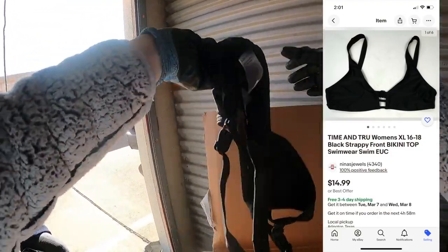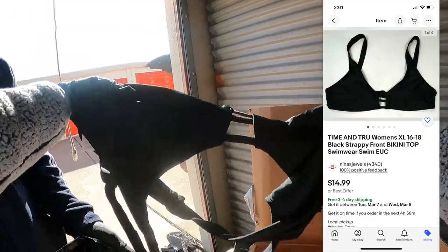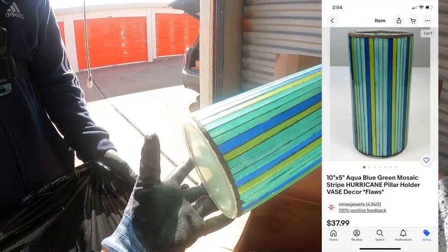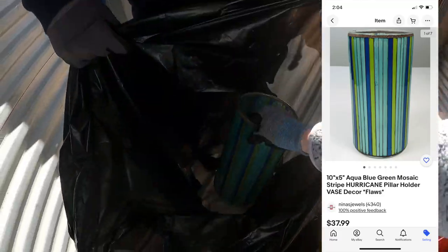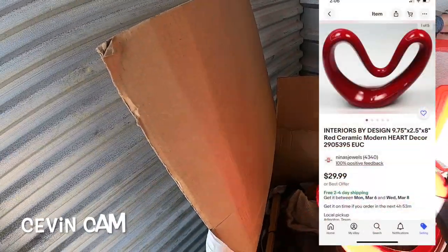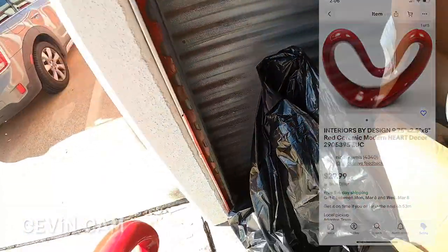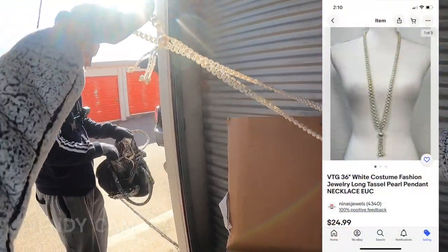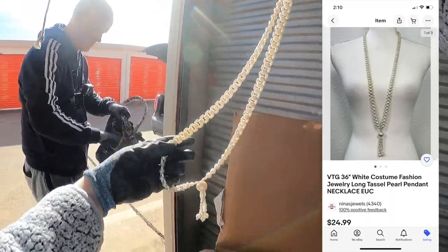Swimsuit top. Time and true. What is it? Another vase? Of course, you sure like vases. Vases. Vase vases? Let's just wait. I'll just put these in the car. That's what you want in a purse. I guess this is a necklace. It's vintage. Keep that.